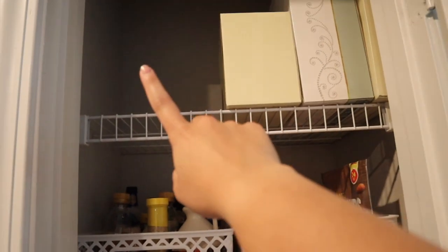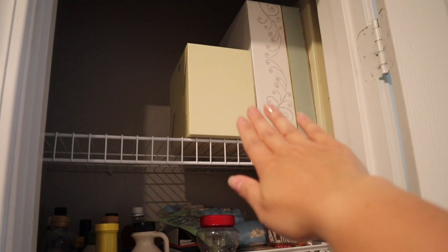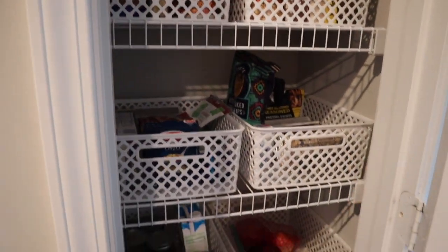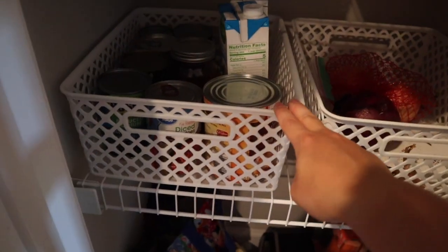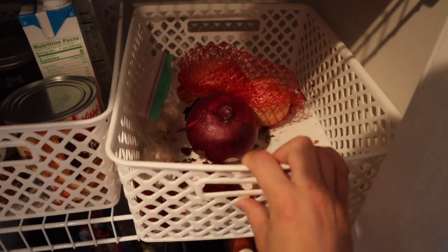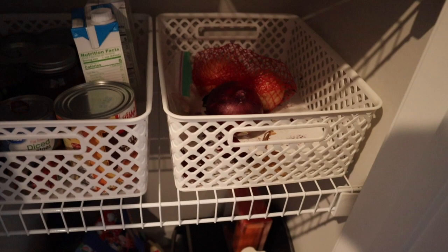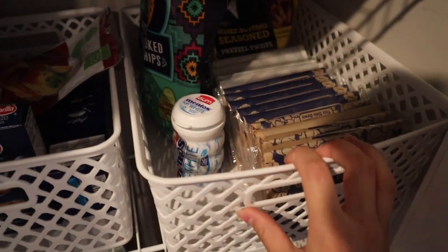And I have even a little bit more storage up there. These are some extra dishes from our wedding, just some extra china. But in each basket, we have specific food groups. Starting on the bottom, we are utilizing these two for cans, and we've even got some chicken broth, vegetable broth, things like that. And this one, it's gotten a little bit dirty and gross, but that's where we keep onions, potatoes, garlic, things like that.